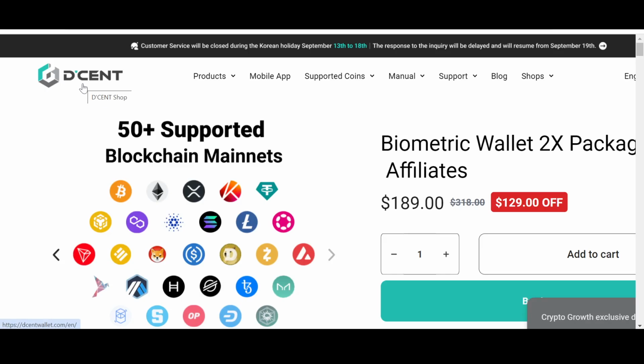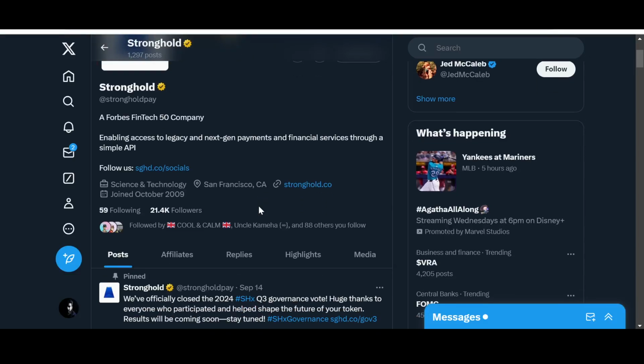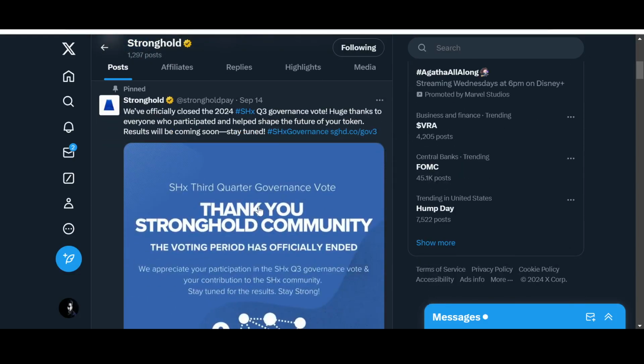Anyways, guys, now let's see what's happening with SHX in real time. Let's see the official X handle and what the community are saying. So let's begin with the official X handle of Stronghold. So guys, this is a pinned post.